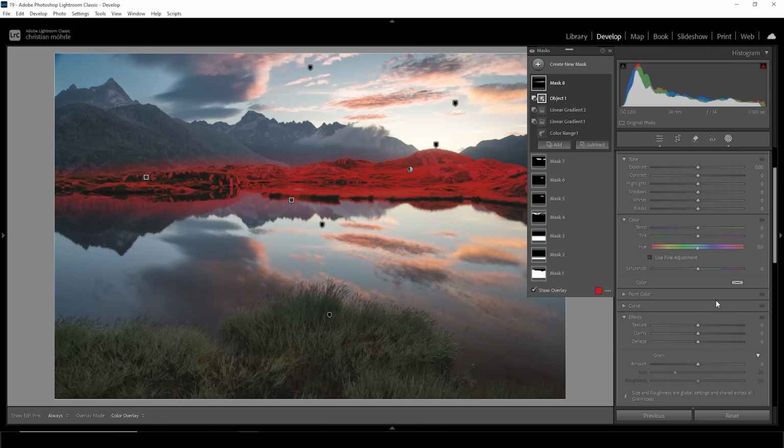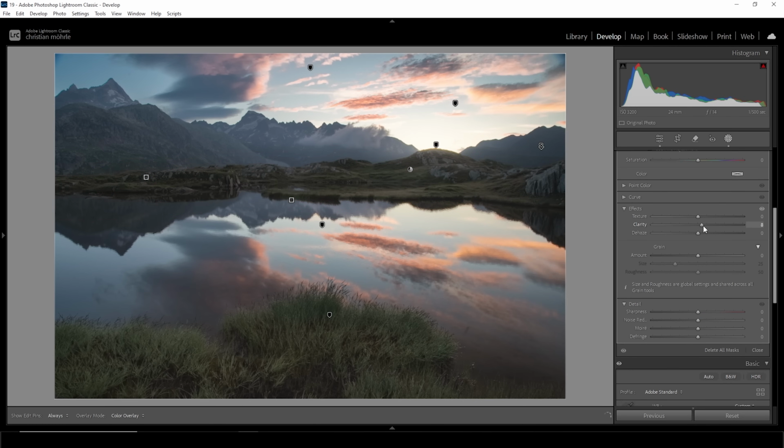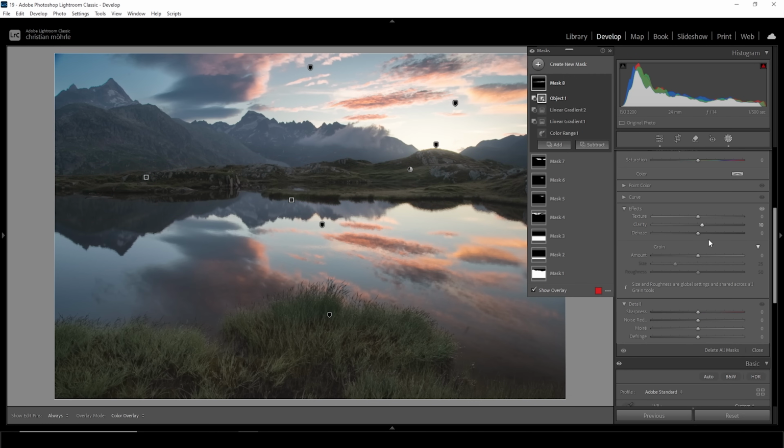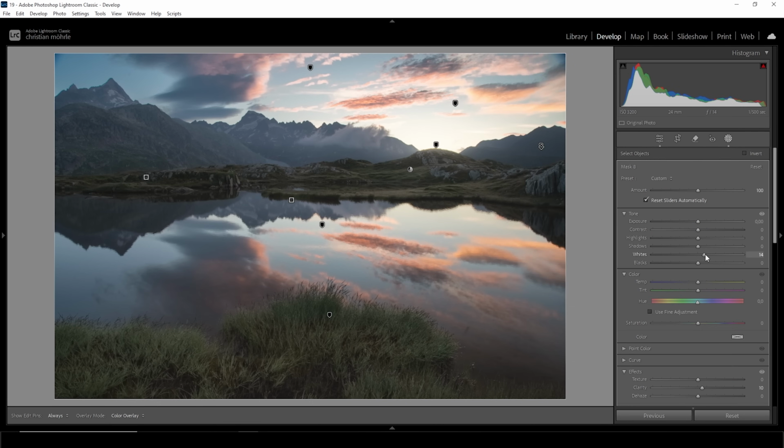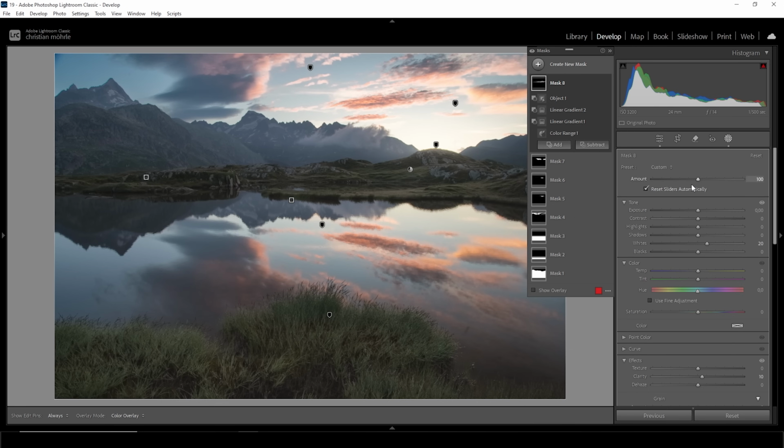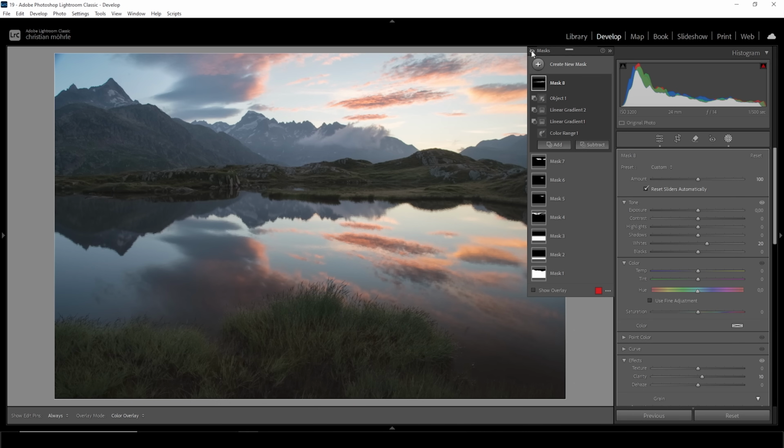All I want to do in here is to add some more clarity like this, and I want to add some more whites, brightening up this spot as well. Alright, and that's the image after the masking adjustments. We can take a look at before real quick. We started with this, and we nicely added contrast and gave this image a lot more punch with some masking.